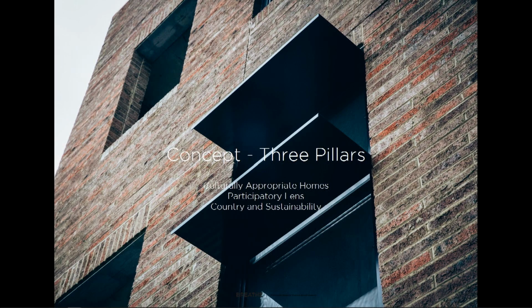The concept for the project rested on 3 pillars: the need to house people in culturally appropriate homes, to do so through a participatory lens, and to design for country and sustainability.